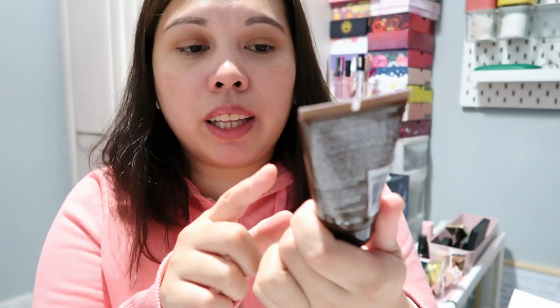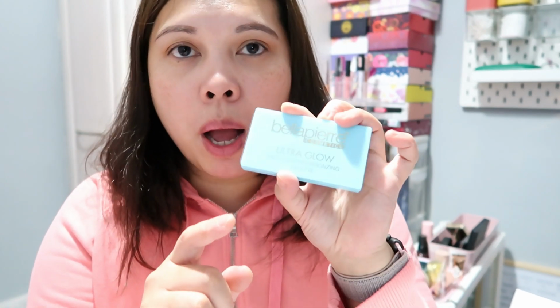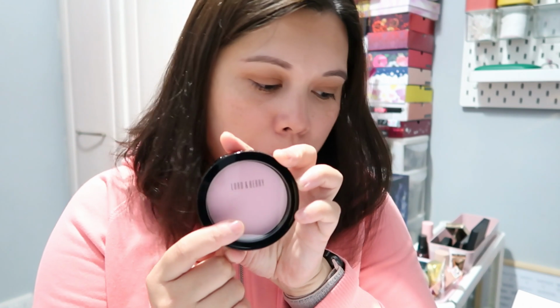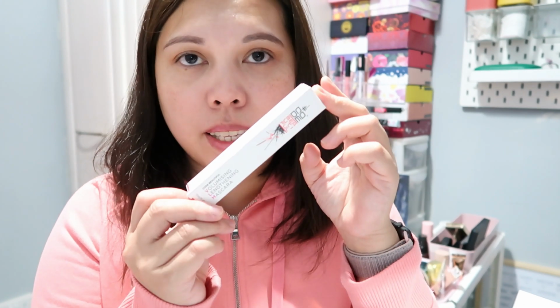Let's do a recap. You will receive an extra treat from Vita Liberata, the Advanced Tinted Tanning Elixir. You will receive a full size Ultra Glow Highlighting Bronzer from Bella Pierre, and then you will also receive from Lord & Berry the primer, which is the Mattifying Blurring Primer, and the lipstick, which is the Vogue Semi Matte Lipstick in the shade Fuchsia, and then you will receive a full size mascara. So overall, lovelies, this month, to be honest, I will use every single product except for the extra treat one. Whoever uses a lot of makeup will definitely enjoy this box.